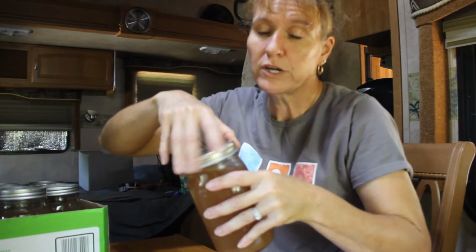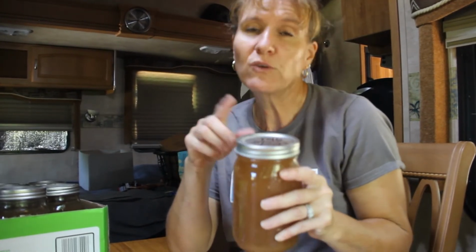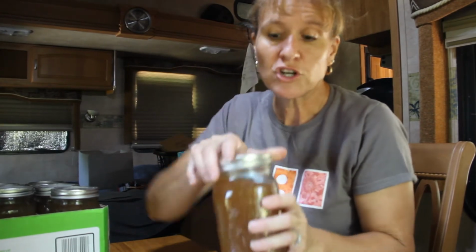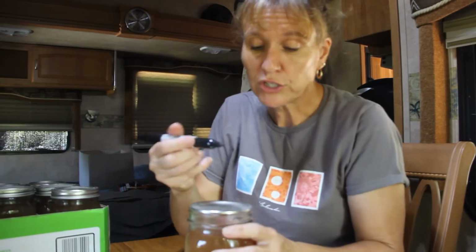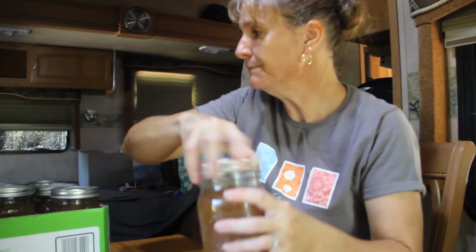Now we're traveling home. We're going to be driving home, and so I'm going to go ahead and put the rings back on just for traveling purposes. When I get home and I put these into the pantry, I will take the rings off, but just so I don't have to deal with all these rings that are loose, I'm going to leave them on the jars. But I still want to check all the seals to make sure that they're good before we leave, because anything not sealed we'll need to use and put into the fridge. So far these are good.